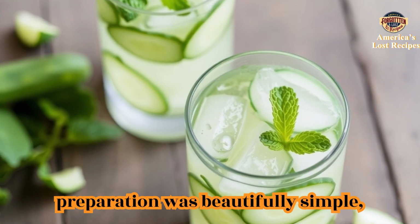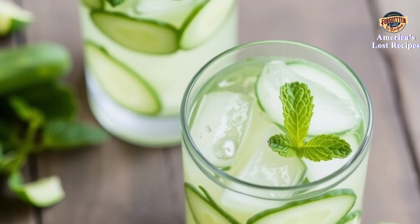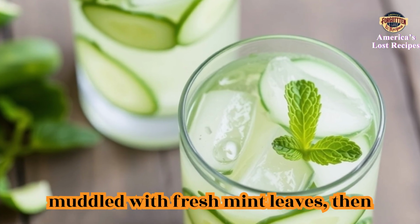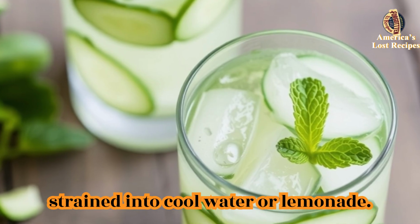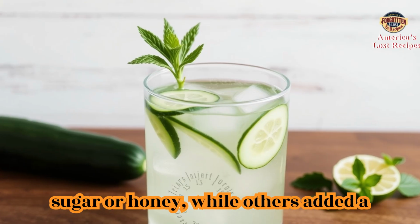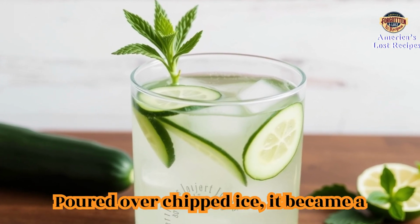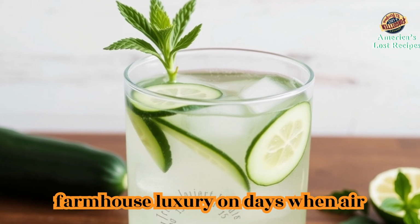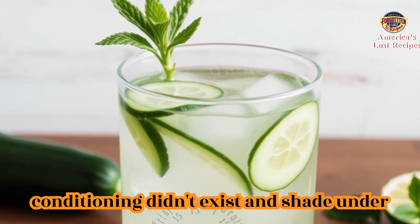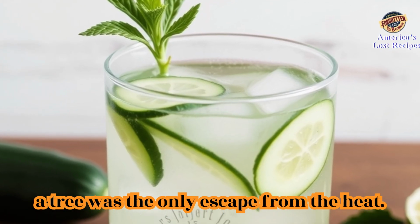The preparation was beautifully simple: peeled cucumbers, grated or sliced thin, muddled with fresh mint leaves, then strained into cool water or lemonade. Some families sweetened it lightly with sugar or honey, while others added a splash of vinegar for a tangy twist. Poured over chipped ice, it became a farmhouse luxury on days when air conditioning didn't exist and shade under a tree was the only escape from the heat.